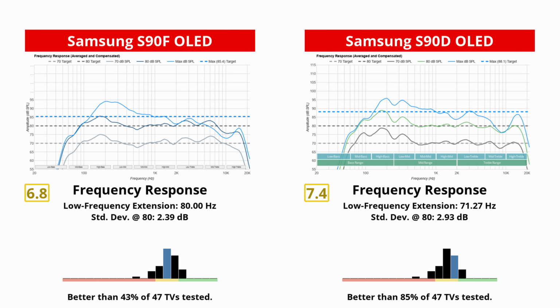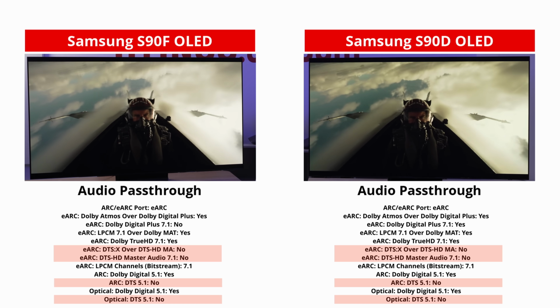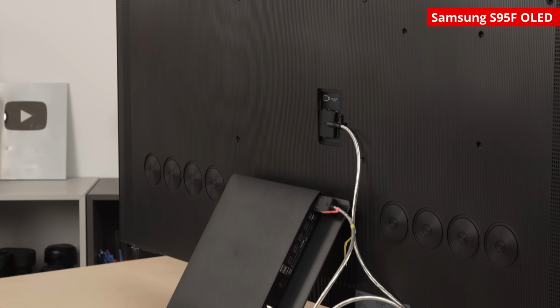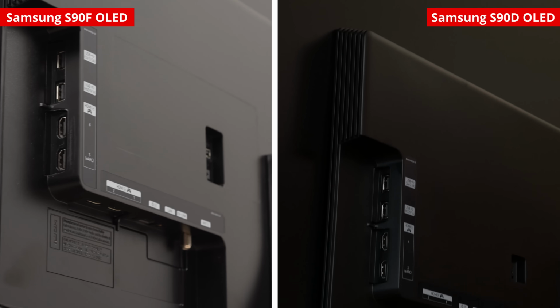On the audio side of things, no change here. Each set carries a 2.1 channel 40-watt system that sounds fine for casual viewing, but lacks a deep bass. Samsung still omits Dolby Vision and DTS pass-through, so cinephiles with large Blu-ray libraries may frown. We don't love it either. The One Connect box remains exclusive to the flagship S95 series, so cables go straight into the chassis on both models.